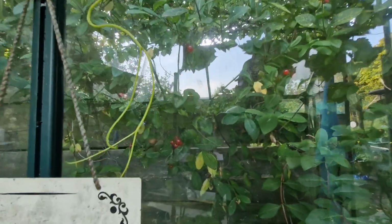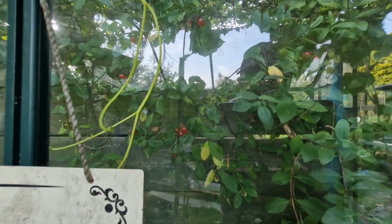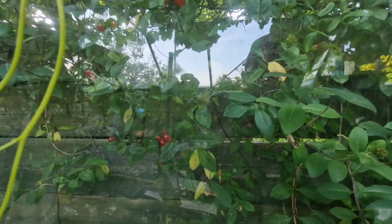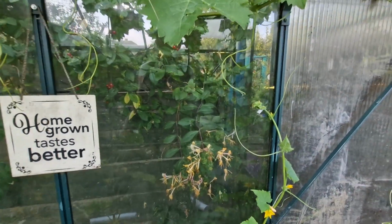I've just noticed something there. Look at them berries. Are they off honeysuckle? They must be. Are them berries from honeysuckle, folks? Answers in the comments below. I've never seen berries on them. The birds must just eat them all before I get to see them.